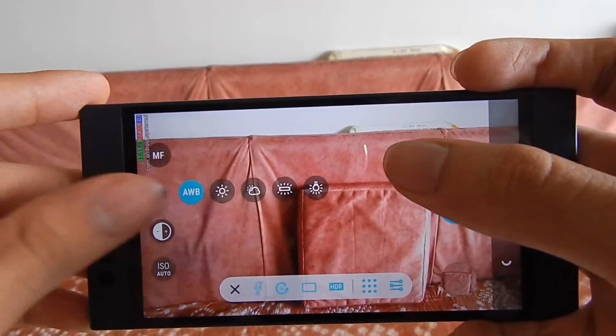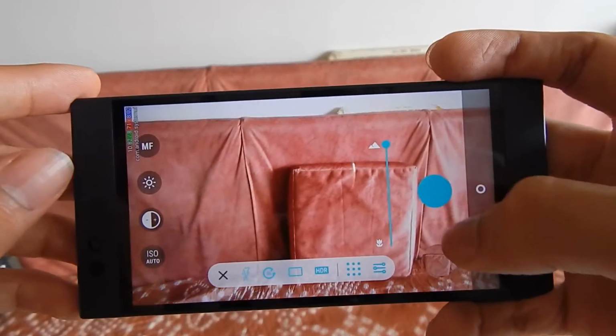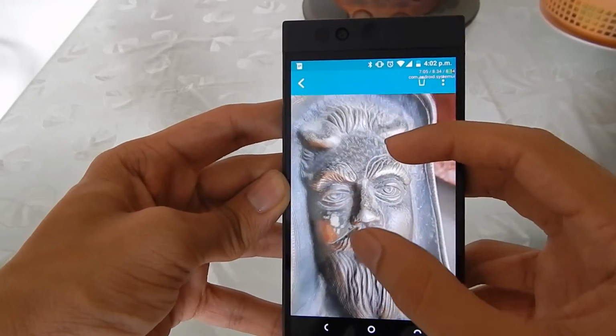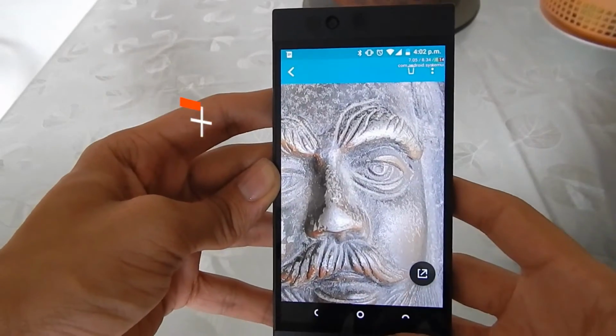The Robin can snap 4K with the rear snapper and 1080p with the front-facing one. The important thing though is the quality of the photos, and the Robin does an acceptable job here.